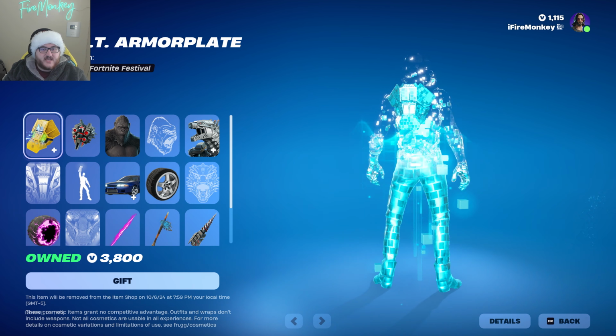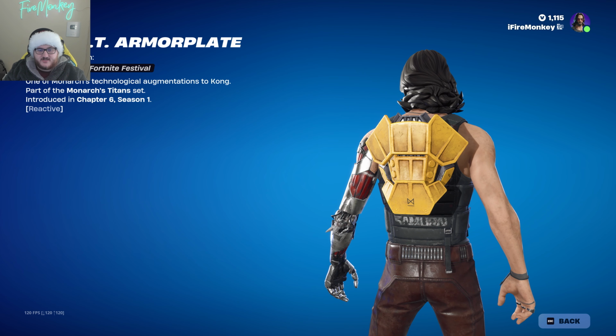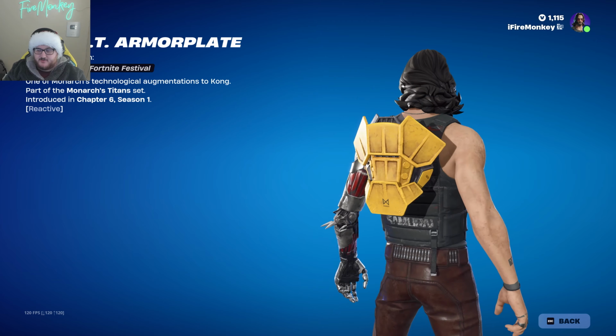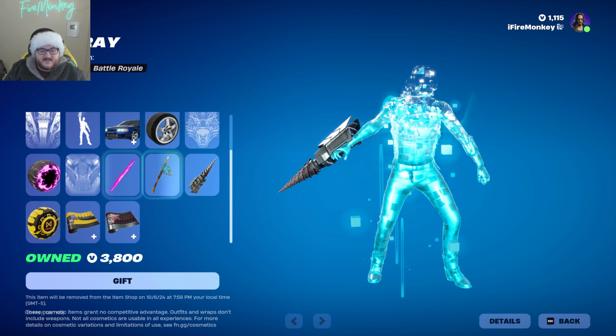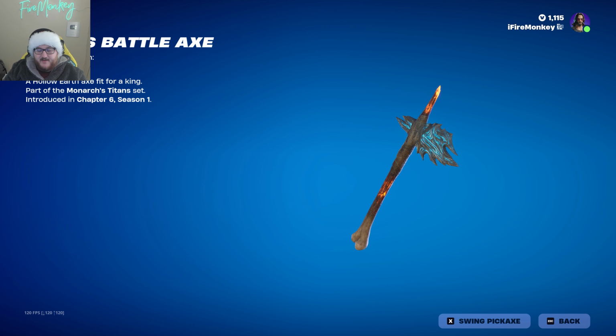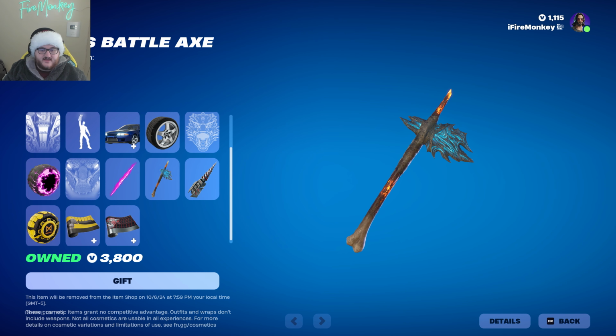With Kong, we actually have the Beast armor plate backbling right here with a description of one of Monarch's technological augmentations to Kong. Nice little backbling that you're actually able to obtain, and then of course the pickaxe that goes along with him is Kong's battle axe right here. Now if we go ahead and swing it, there isn't really too much craziness going on with the hit sound. I'll go ahead and turn the volume up a little bit more so you can hear it better. But yeah, it's just a nice little pickaxe, with a description of a Hollow Earth axe fit for a king.